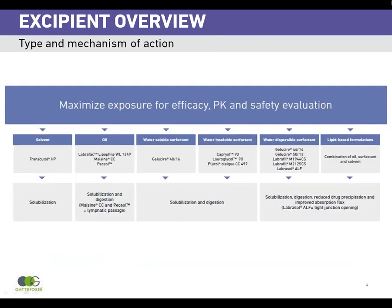And this is how the guideline starts. We list all our excipients potentially enhancing the systemic exposure of your compound. It describes the excipient type and the suggested mechanism of action after oral dosing. Overall, Transcutol is the only non-lipid in our range. It is a solvent and improves solubility without showing any biopharmaceutical activity.